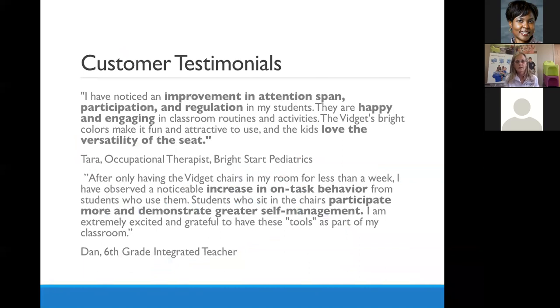Some of our testimonials are here too. We've had really great feedback. As I said, we went out with the 2 sizes back in 2016. We got feedback, and then we changed the design, and that's when we made the 5 sizes, and we've sold over 5,000 out in the market.